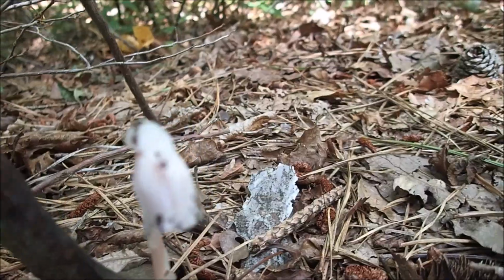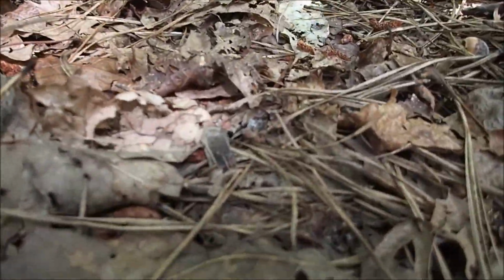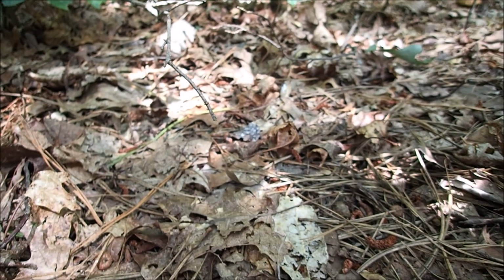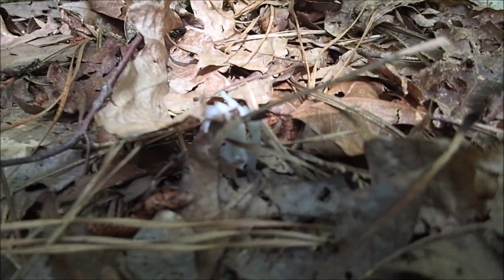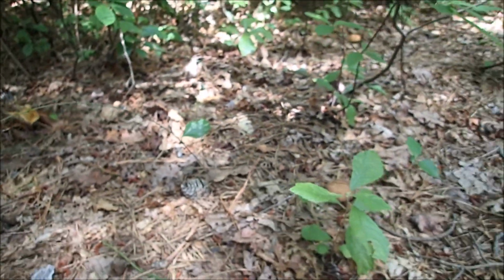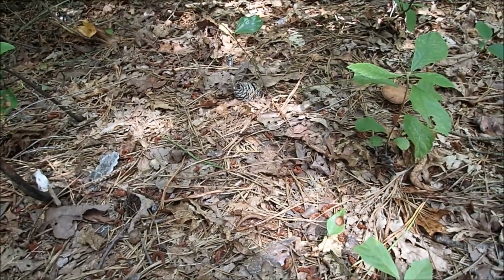Some more Indian pipe growing here, among the foraging line of Formica exsectoides. More of it here. It's neat because I was in Pennsylvania and a lot of this was like past its prime there.